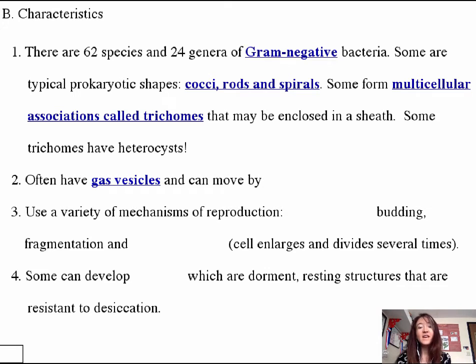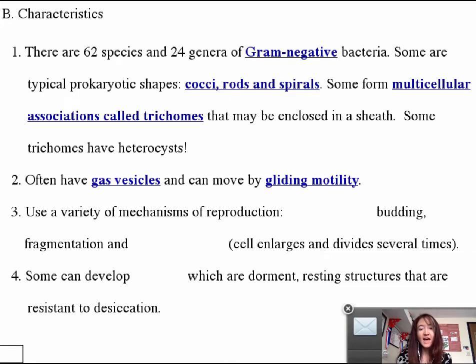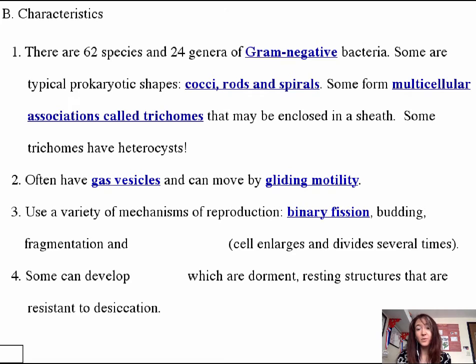They often have gas vesicles. They're able to move in response to light. That makes sense with regards to their lifestyle, photoautotrophy. And they use a variety of mechanisms to reproduce. These include binary fission, budding, fragmentation, and one that we haven't met yet, multiple fission.